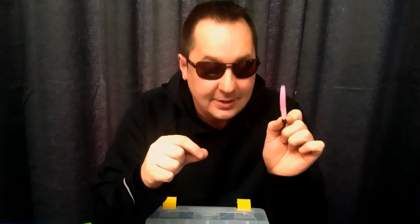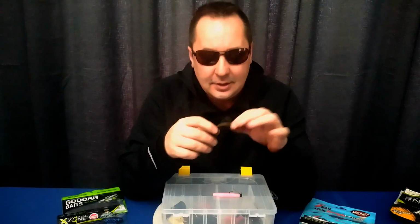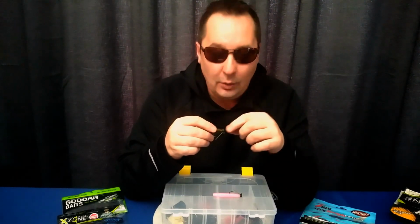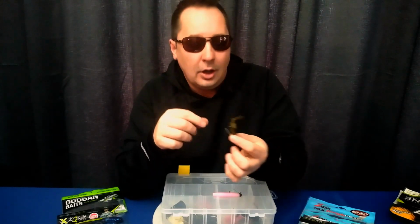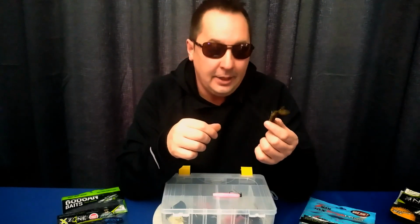But don't just stop at those. Yes, it works. Yes, it's an effective bait, but you can also throw little bug presentations. You can throw craw presentations. You can throw little minnows on these things. Now, the one thing you want to remember: always throw the lightest jig head that you can get away with. The lighter the jig head, the slower it's going to fall through the water column, the longer it's going to stay in the strike zone, the more likely you are to get a bite on these.